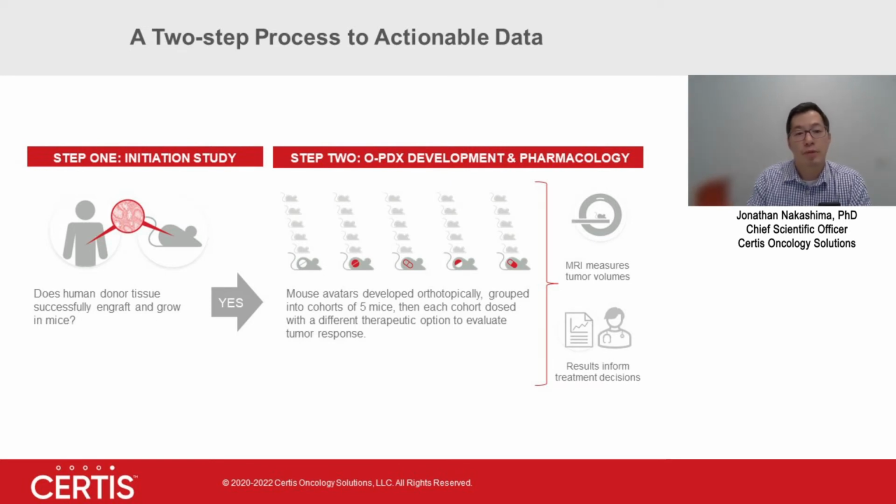Now, I'm going to turn it over to Dr. Singh, so you can hear firsthand from expert physician scientists who are following the path to certainty and integrating personalized in vivo testing into clinical decision-making.